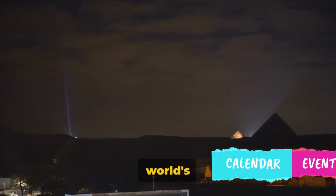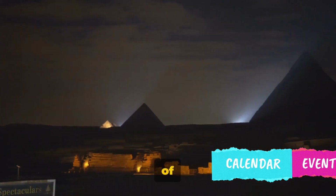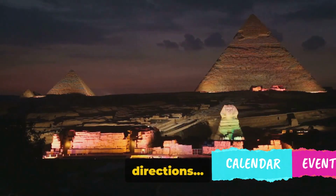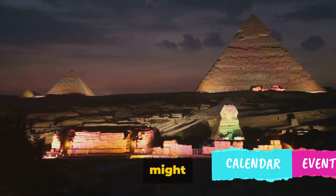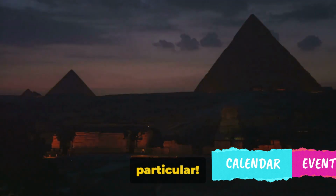And finally, we have the world's worst compass. The Great Pyramid may have been built with an incredible degree of accuracy, but if you're relying on it for directions, well, let's just say you might end up a little lost. But hey, at least it's consistent, right? It always points to the same place, nowhere in particular.